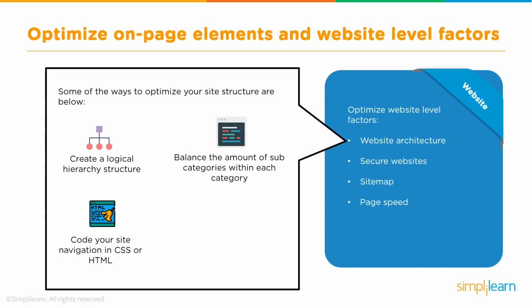You want to code your site navigation in CSS or HTML, meaning we want to use something that Google is going to be able to index. Most sites are built in HTML, and that's what Google likes to index. They like to index something that they can take back to their servers. And then more importantly, build a comprehensive structure for internal linking.